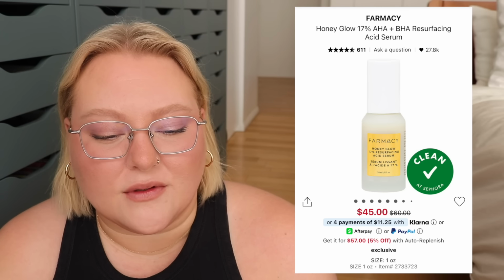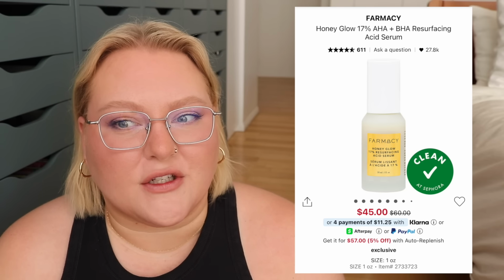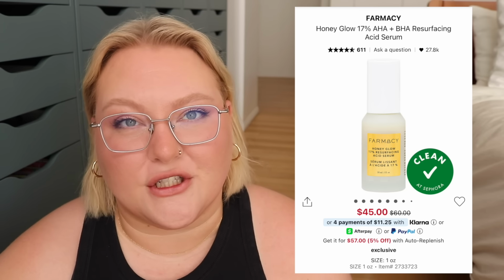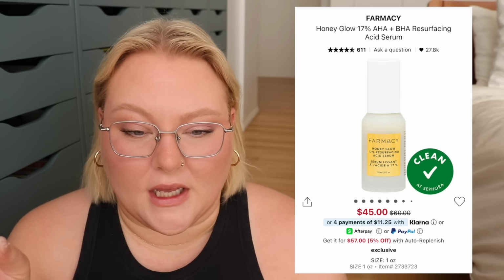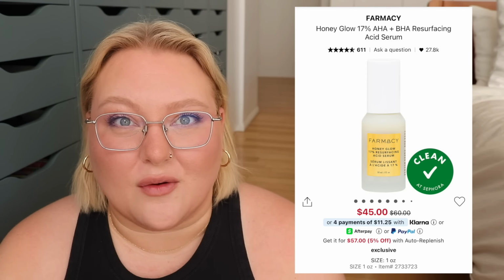This one makes me so sad because I used to love the original of this product from Pharmacy. This is the Honey Glow 17% AHA and BHA Resurfacing Acid Serum. Can't remember if I tried this new formulation because I've been having a lot of skin issues, so I've been keeping it very chill on the actives. I'm not putting really any actives on my face right now, but the original of this product was so good. It really did leave you with this beautiful glow in the morning.